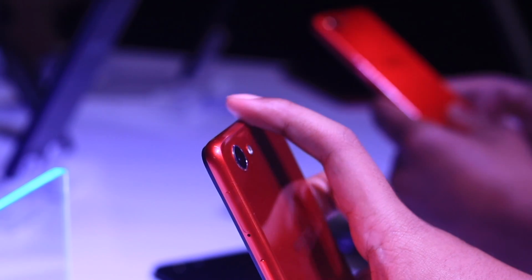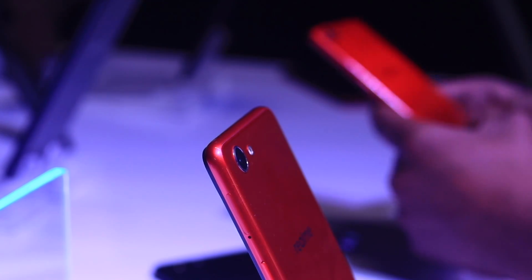That's pretty much it. Wait for the full in-depth review until we get the proper hands on the device, and yeah, that's pretty much it.